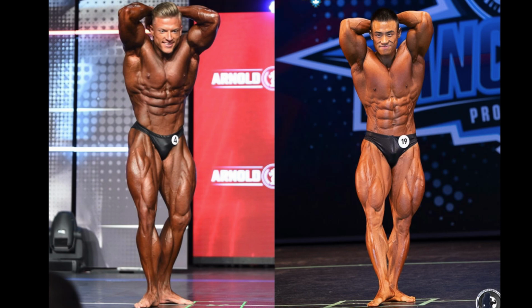So with these guys being so close, I'm just leaning towards the guy I feel is the most proportionate in Chen Kang. And his calves are actually decent. You know, they're probably good, but the quads are just so big. They do look a bit small.